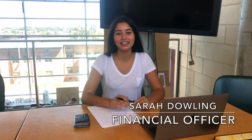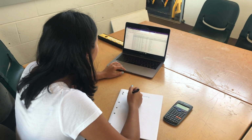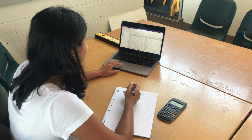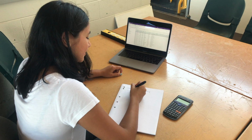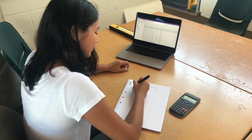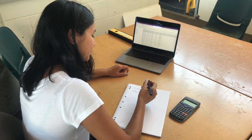Hi, I'm Sarah Dowling and I'm the Financial Officer of the UNSW Science and Engineering Building. I oversee the financial aspects of this project, including budgeting, estimating, forecasting and monitoring to ensure all legal requirements are met. Due to the large scale of this project with a budget of $174.4 million, there are a lot of risks to manage and plenty of room for error.